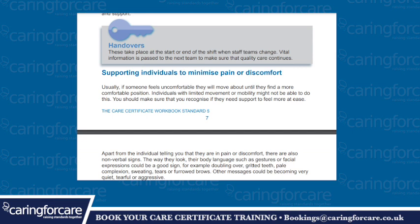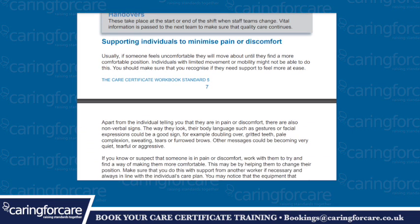Handovers. These take place at the start or the end of a shift when the staff teams change. Vital information is passed to the next team to make sure the quality of care continues.